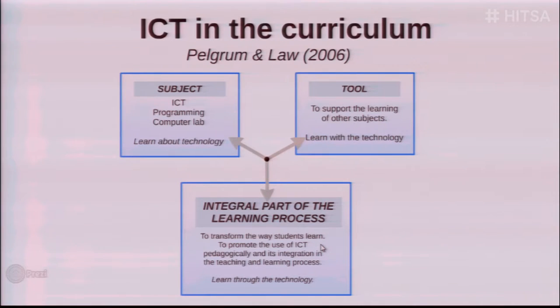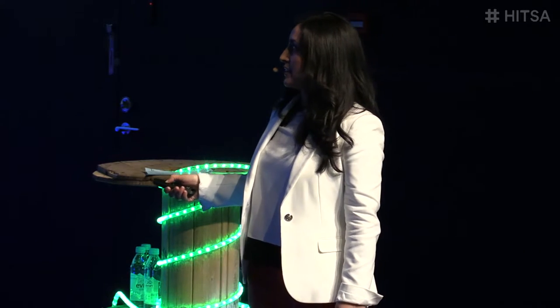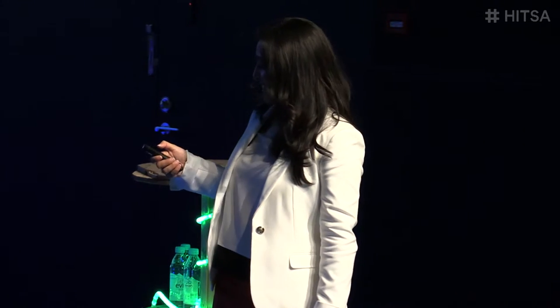Different countries mix these models, but the main one is as a tool. The teacher uses this technology for planning lessons, for delivering lessons, and to support the teaching. This is the main use of the technology in the classroom. The idea for the future is to start using the technology as an integral part of the learning process, but it depends on the teacher and on the country. This is a difficult topic.